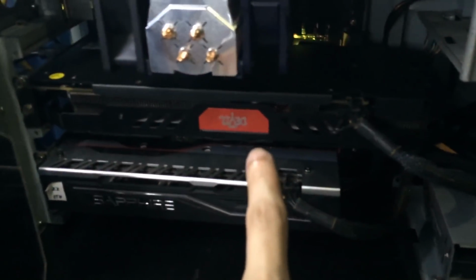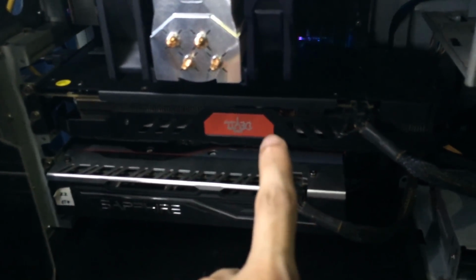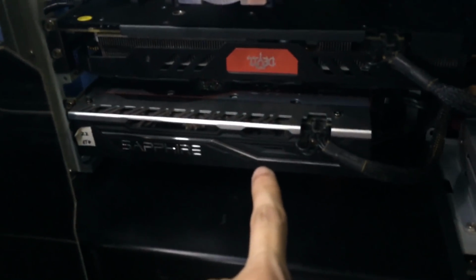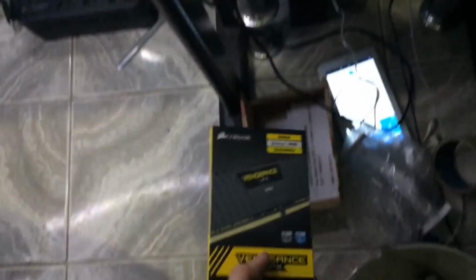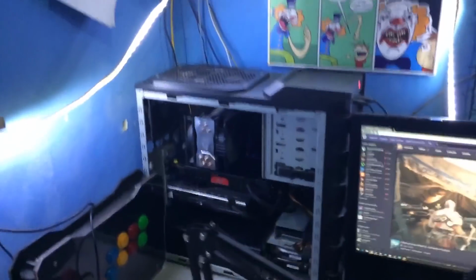And this is my PC. I have RX 480, 8 gigs, pretty good. The RX 570, 4 gigs. So RX 480, RX 570, Hyper 212 Evo, have 4 gigs of RAM something like that, because my other stick doesn't work and I have to return it. So to return, I have to return the 2 sticks. So I have to buy another stick so my PC keeps on.